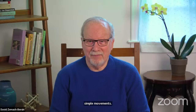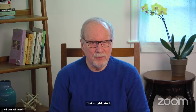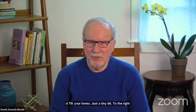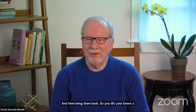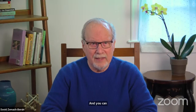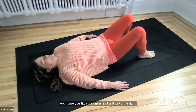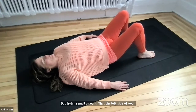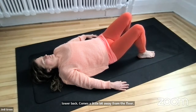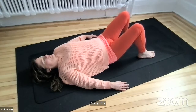Bend your knees, please. That's right. And tilt your knees just a tiny bit to the right, and then bring them back. So you tilt your knees a little to the right, and then you bring them back to the middle. And you can feel that each time you tilt your knees just a little to the right, but truly a small amount, that the left side of your lower back comes a little bit away from the floor. Sorry, the right side of your lower back comes a little bit away from the floor.